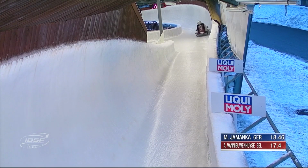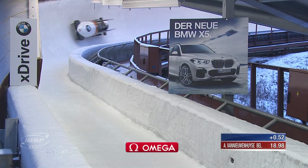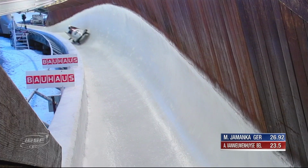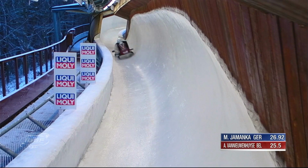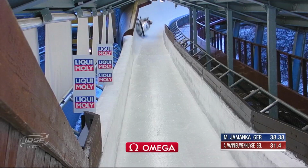But this Sigulda track lends itself to not being won on the start ramp. The Belgian sleds, the Belgian bullets, are known for having big late speed. So we'll see what we can do here. Anne has some experience in the big turn 10. How she managed this 11-12 will be the tell.